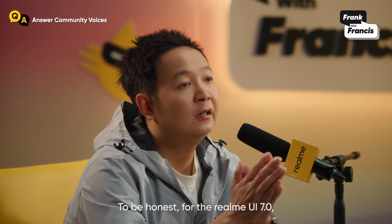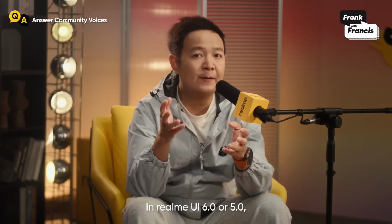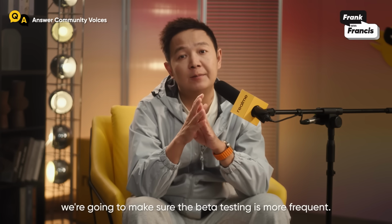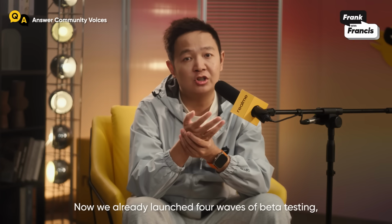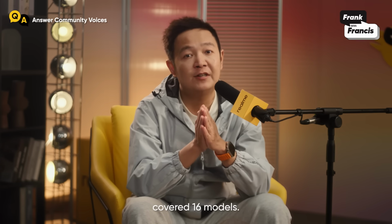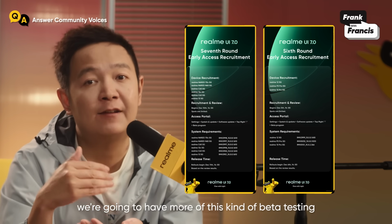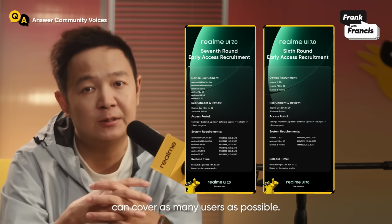And to be honest, for the Realme UI 7.0, it's a major Android version. In Realme UI 6.0 or 5.0, we only have 1 to 2 times of the beta testing. But this year, we're gonna make sure the beta testing is more frequent. Now we already launched 4 waves of the beta testing, covered 16 models, and going forward, we're gonna have more this kind of beta testing and make sure our beta testing can cover as many users as possible.